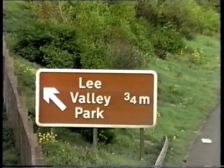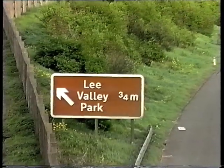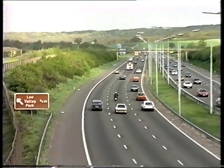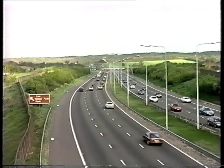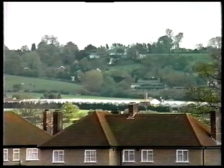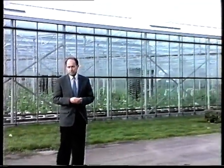Since that time, with the rapid expansion of London, many nurseries had given way to houses, schools, factories and roads. So much so that today the glasshouse area covers only about 350 acres. But this reduced area of glass now produces more than the 1,200 acres did in the 1950s. And the Lea Valley remains one of the largest glasshouse areas in the United Kingdom.